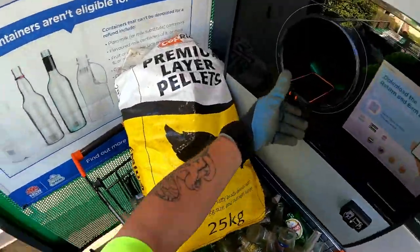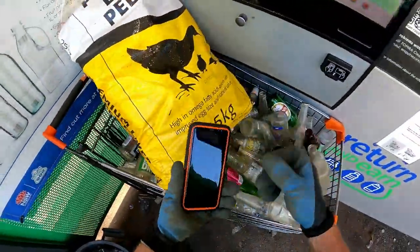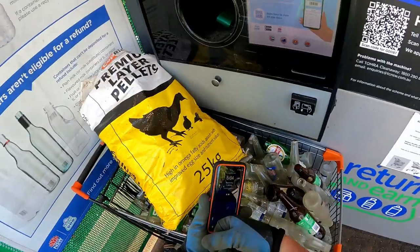Alright, got it all here. Got it in the shopping carts, trolleys, whatever you like to call them. I call them shopping carts. Let's get rolling.